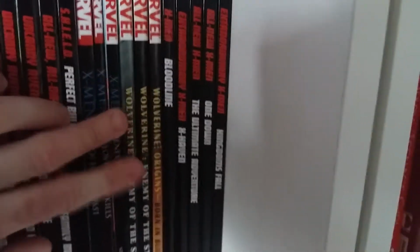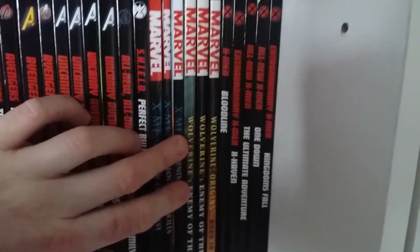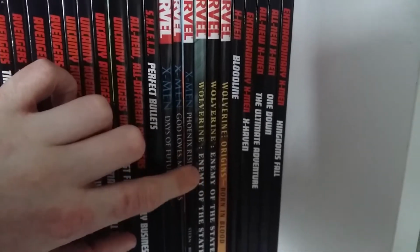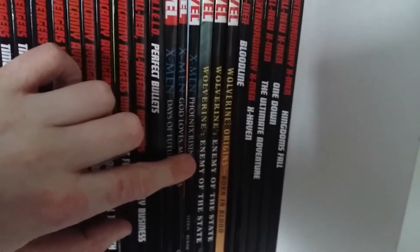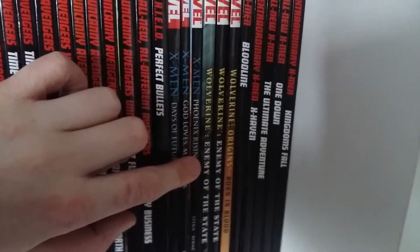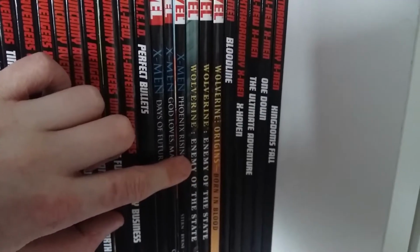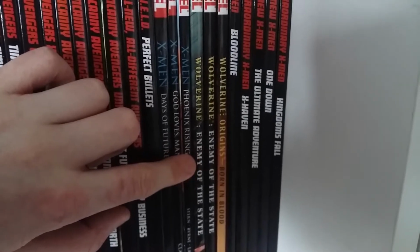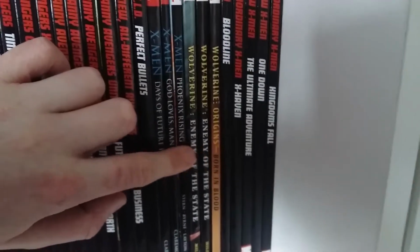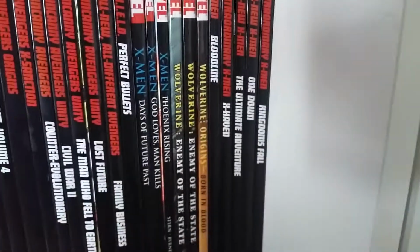And there's a moment in here where Wolverine states that the only person he's scared of is the Invisible Woman. And I remember reading that as a kid and going, wait, what? And then she puts a force field around his lungs so he can't breathe. And I've kind of gone, okay, Sue Storm's a badass. Do not mess with Sue Storm.